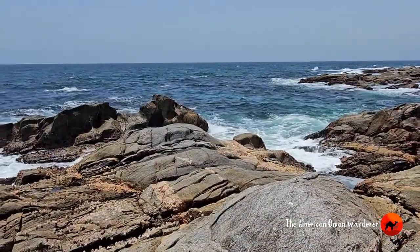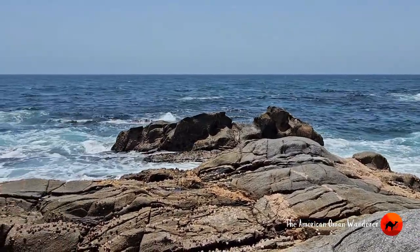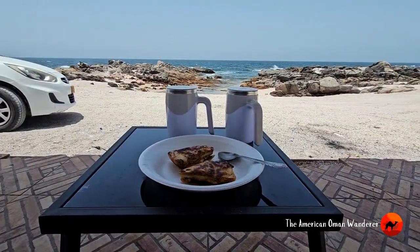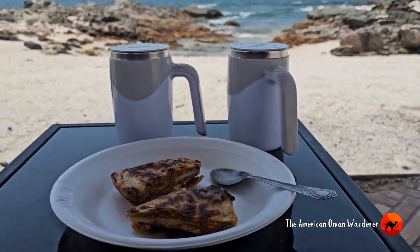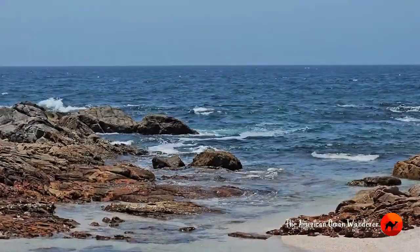You know, I almost forgot why we originally set out today. It was to find a new beach. A new beach and to live a little bit like the locals do. I just want to extend a quick thank you to Oman itself for having all these amazing places to discover and visit and experience. It's been awesome.